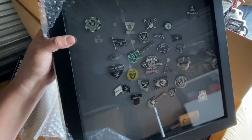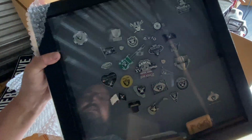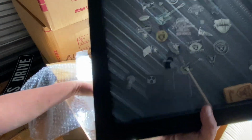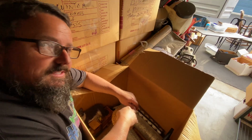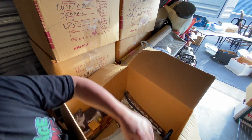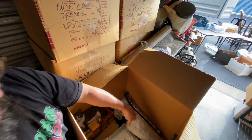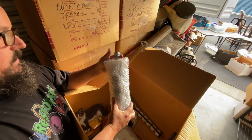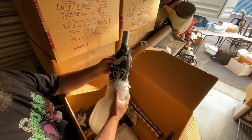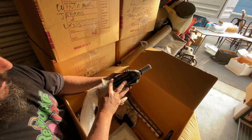Look at that. That's interesting. This guy liked his Raiders and he liked to collect stuff. And here we have a collection of pins. I like that. That's actually really, really neat. Okay, we're gonna put that aside too. This locker's been fun, you guys. If you haven't been with me since the beginning on this one, this has been a great locker. $50 I spent. It's incredible. This never happens, really. I mean, it does happen, but it's very, very rare.